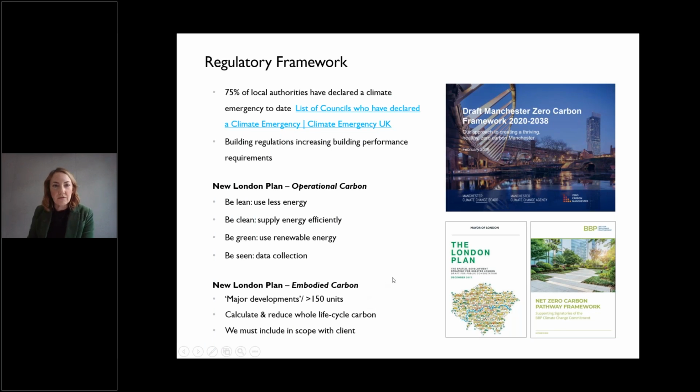Thankfully, we can see that the regulatory framework is catching up. To date, 75% of local authorities have declared a climate emergency. We're fortunate that a lot of the projects we work on are in London and Manchester, where the planning requirements are quite onerous. We've been working to the London Plan energy hierarchy for quite some time, which is addressing major developments and asking for whole life cycle carbon analysis. But we really welcome all of those climate emergencies that have been declared across the whole UK, and welcome all of the frameworks that will follow.